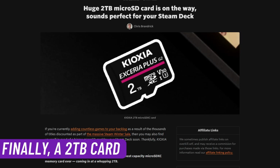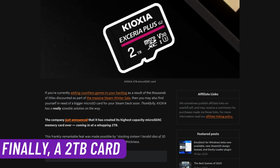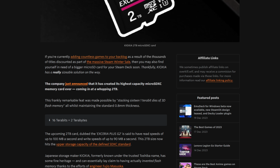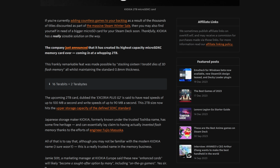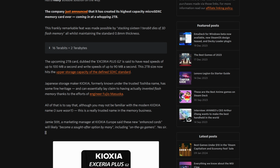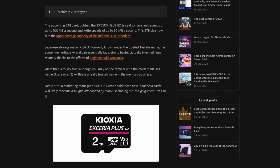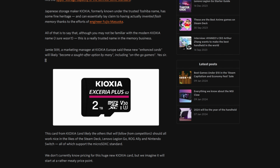As a final story, I want to point out that Overkill.wtf is reporting that an actual 2TB card is now on the way from Kioxia. Kioxia is a solid brand, but I do expect the 2TB card to be pricey. That sort of price tag definitely increases the pain if one of these cards were to go bad. Still though, I can see this being attractive for someone that wants to have their large collection of games on their PC handhelds. Are you going to pick one of these up?